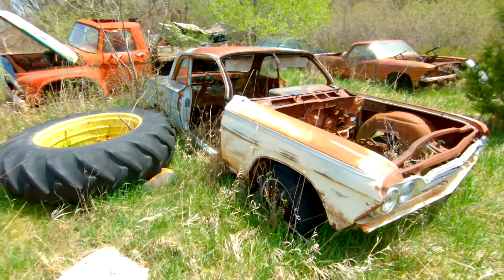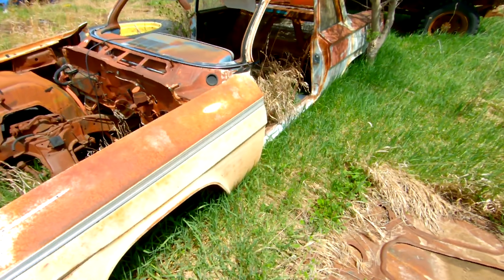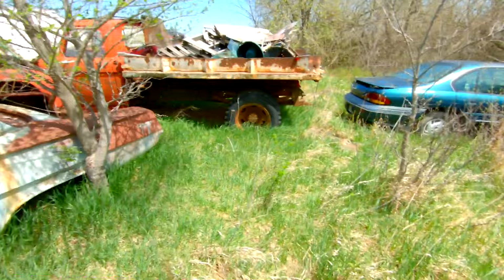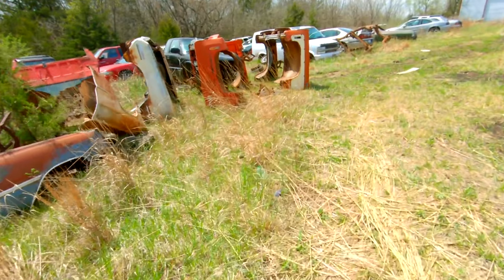We have a 1962 Bel Air two-door sedan. Awesome patina to it. The floor pan is MIA, as is a lot of the other trim, but it's still got a nice patina. We have here, I believe, a 65 Chevelle. Oh, not Chevelle, El Camino. If we head up over here, we have a 69 Chevelle. You'll see it here in a second.